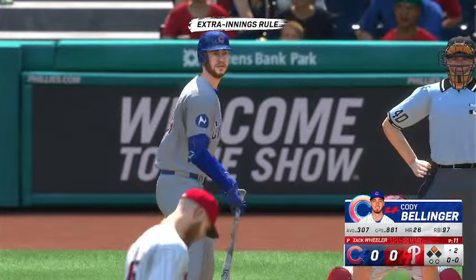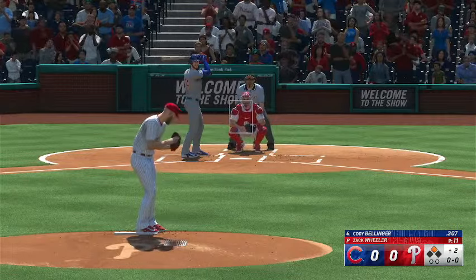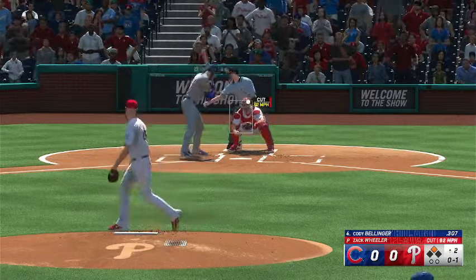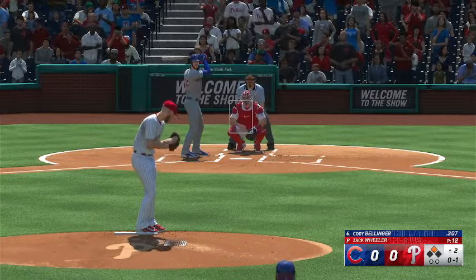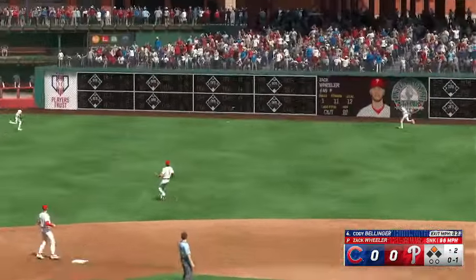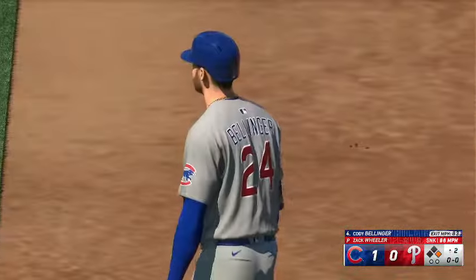Back here in Philadelphia, all set for the start of the inning. And here's the veteran outfielder, Cody Bellinger. Pitch across the top of the zone. Well, right there and looks pretty good. If he doesn't love it, he's not going to swing. Line drive. That's one nothing. Well, there you go.